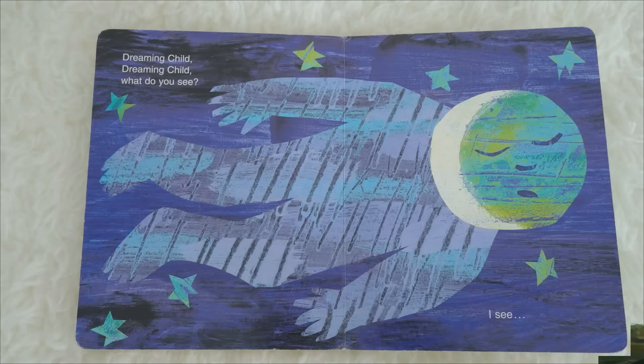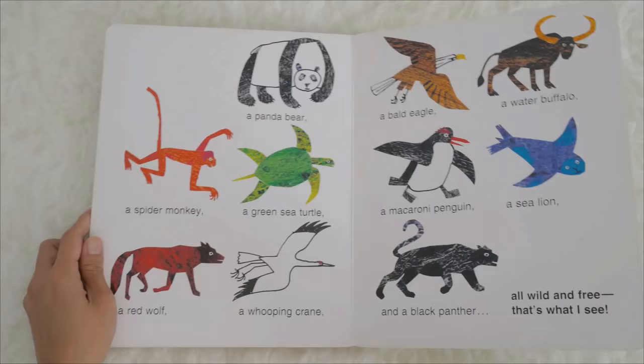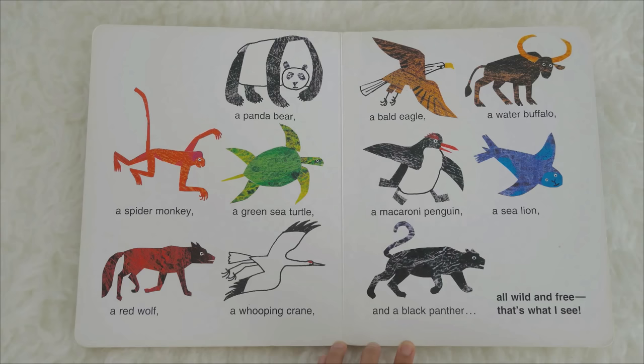I see... Do you still remember these animals? These are the animals that we just read from the previous pages. Now let's see if you can name the animals.